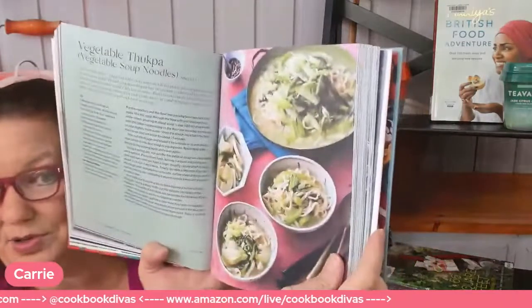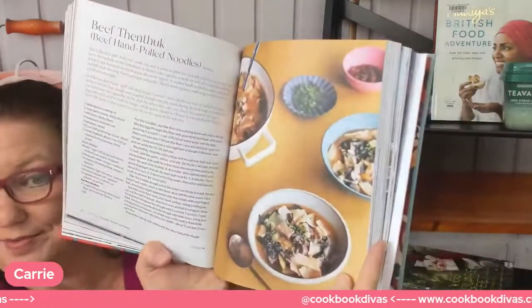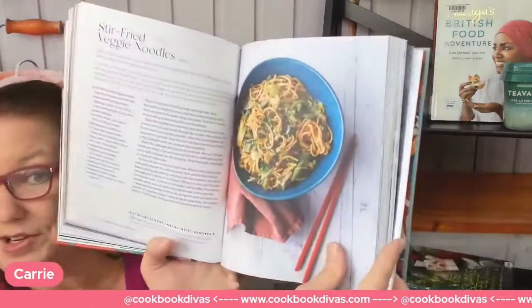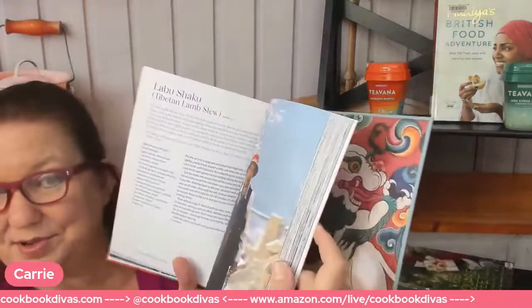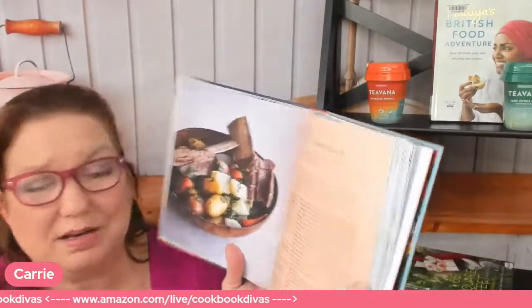Vegetable soup noodles. The photography is stunning here. Don't know what that is. Beef hand-pulled noodles. Stir-fried veggie noodles. Tibetan lamb stew. I see some grandmothers. This is classic Tibetan boiled beef.